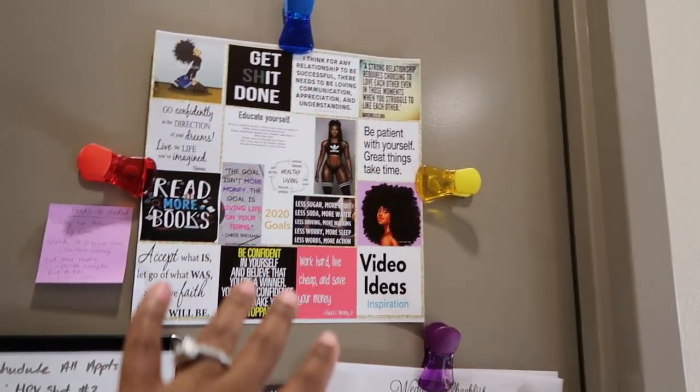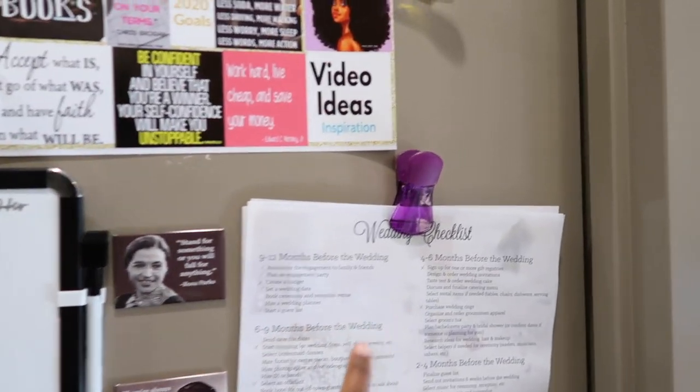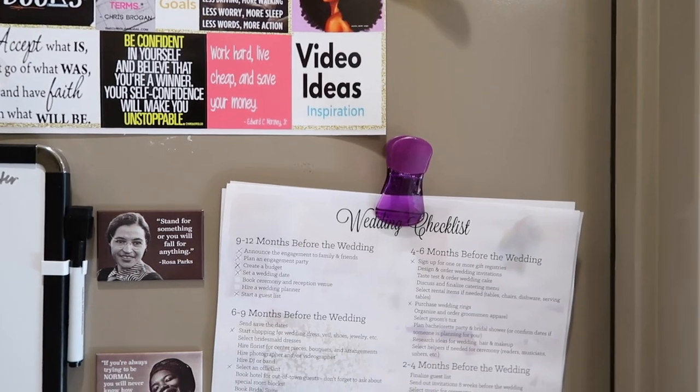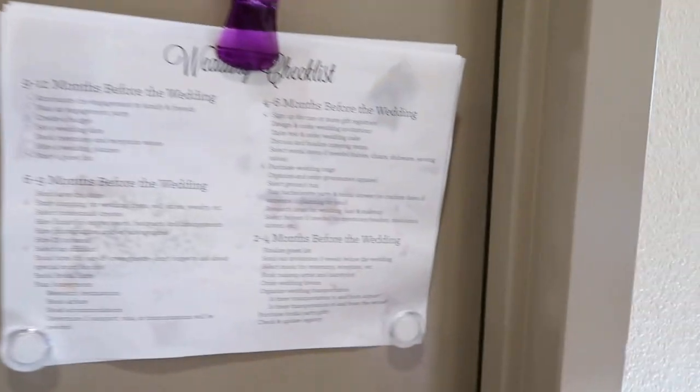But on this one, I have my vision board, pretty much my to-do list, my wedding playlist, well, checklist, and then some magnet that I got from the Civil Rights Center.